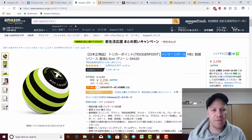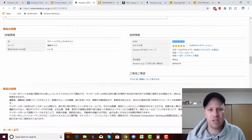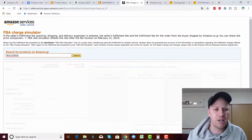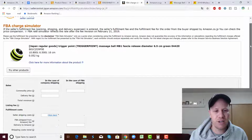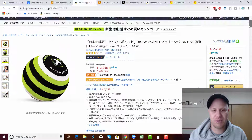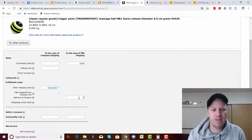So come back here, take this ASIN again from this page, down here, copy, and put it in here. What this is going to do is give you a guide of the fees for this kind of unit. Alright, so this is the price. How much was it? I forgot. 2258. Let's put in 2258. Delivery to Amazon is about 30 yen probably.